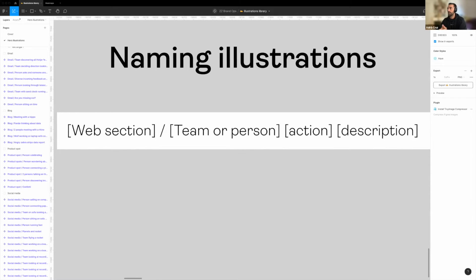So we're firstly explaining which web section this is going into, for slides. So when you export, you have like a folder. Then whether we have a team or person as a character on there, which action they are performing, and the description. You'll see some examples when we dive into the file, but one of them is, for example, best practices. That's the section on our site. Team high-fiving on a customer journey, or product insights, person analyzing product behavior. And then, if a product designer or brand designer is looking for a person illustration, they can just type person and they can swipe on the library right from the assets panel, and that's fine.